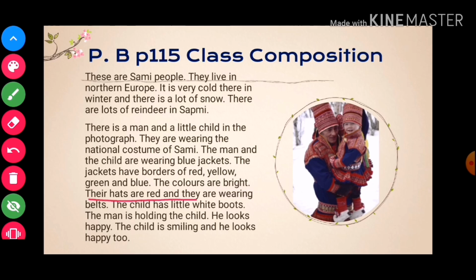Their hats are red and they are wearing belts. The child has little white boots. The man is holding the child. He looks happy. The child is smiling and he looks happy too.